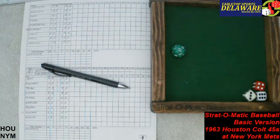All right, guys. After a long hiatus, it's been decent weather the last couple of days, and I'm not hurting so much when I get home, and I feel like doing things. We're playing baseball.